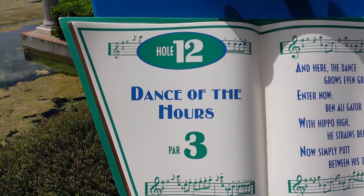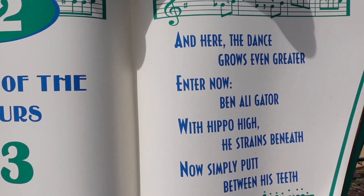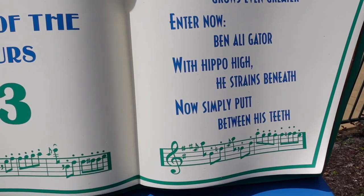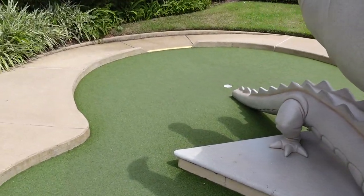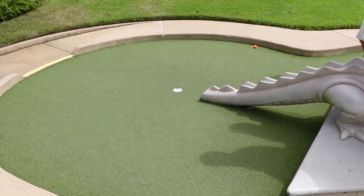Still on Dance of the Hours, and here the dance grows even greater. Enter now Ben Alligator. With hippo high, he strains beneath. Now simply putt between his teeth. We're just going straight through the alligator. Does it just pop out of his tail? Okay, yeah. Straight out of his tail. Hopefully to a hole in one.